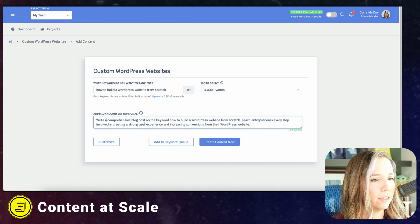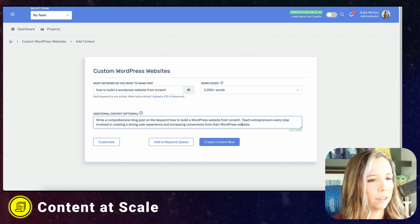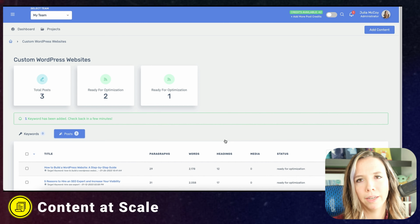Okay, so write a comprehensive blog post on the keyword, how to build a WordPress website from scratch. Give entrepreneurs every step involved in creating a strong website. We just always want that prompt to be as good as it can be, right? Okay, so I'm going to click create content now and then come back. This process usually takes anywhere from 5 to 10 minutes.